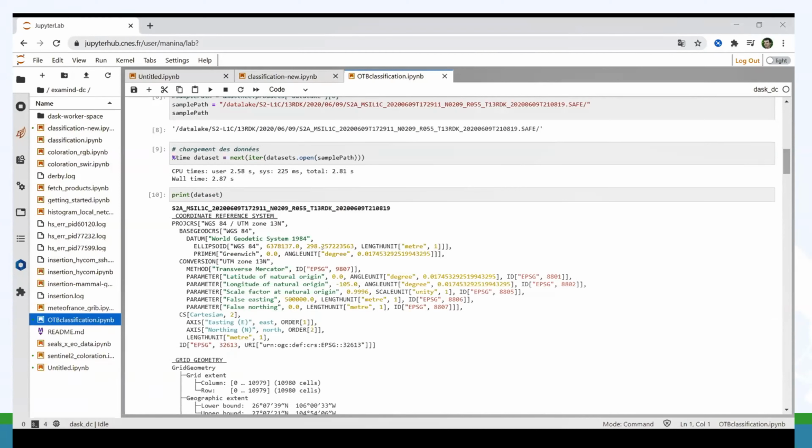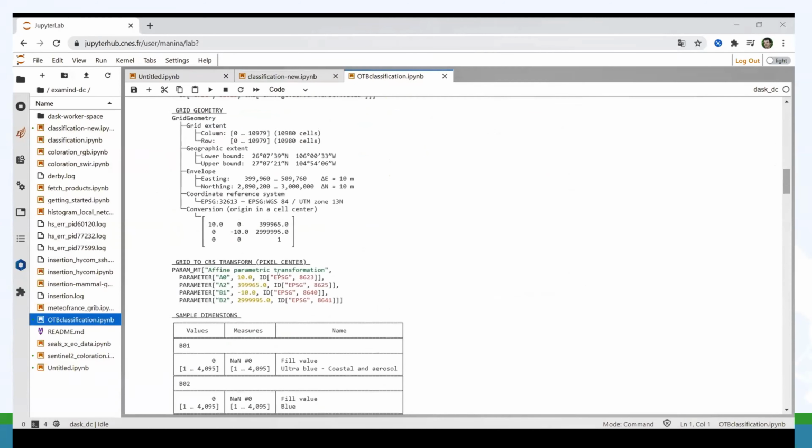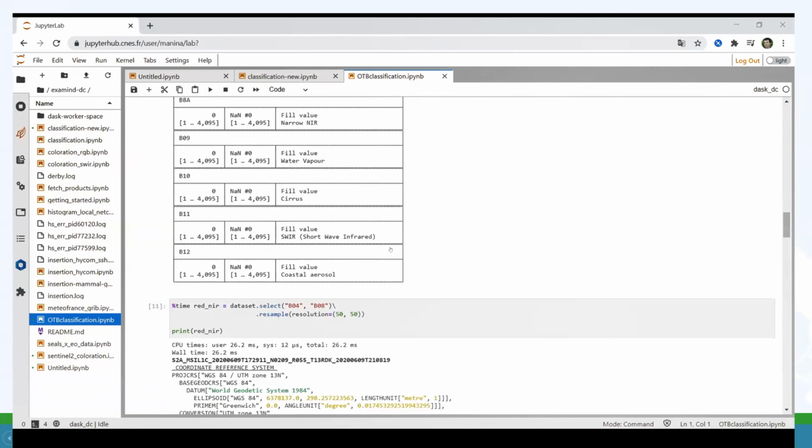It is expressed in a standardized WKT format, and you can then know, okay, the projection I receive is this one, the geometry of my cube is this one, and in this cube I have the following dimensions available, with a description of the dimensions if we have one, and the min and max values of the cube. Knowing that, data scientists will be able to better and more easily design a new data analysis or a new algorithm with this kind of description.